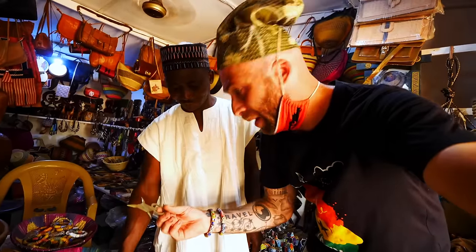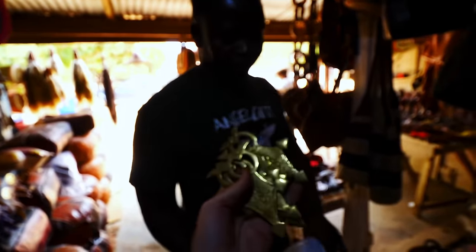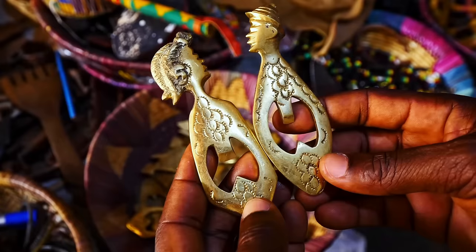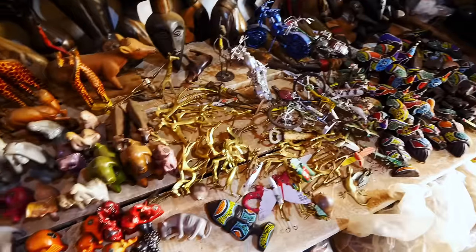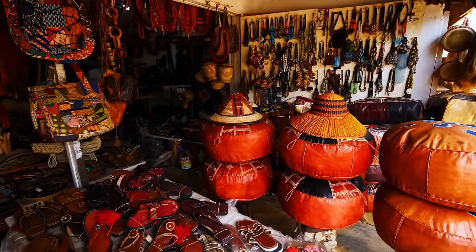This one's cool. How much, my friend, for this one? 35. 20. 100. Okay. 100? Yeah, sure. I'm buying 4 bronze beer bottle openers. Really cool designs. His cousin makes it. He charges usually 35, but I'm buying 4 for 100. Nice deal. Thank you for negotiating.